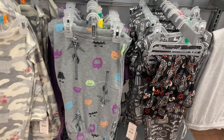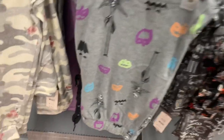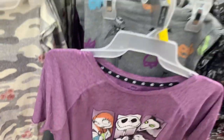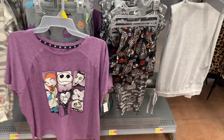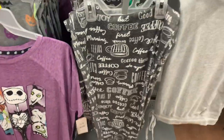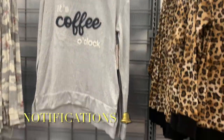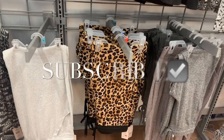And then they also have Halloween too. And what's this one back here? Okay, so they have a Halloween jogger and a Halloween shirt too. It's Nightmare Before Christmas. Then they have the coffee one as well. So that's the one for the coffee. And then they have plain gray. So for the coffee, you could literally do gray or the coffee. And then over here, they have the leopard print as well.